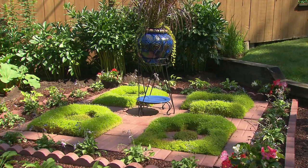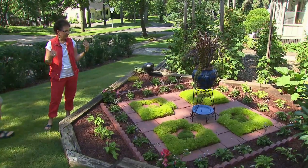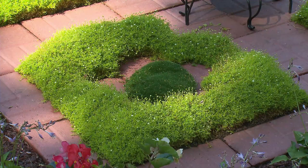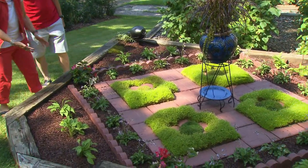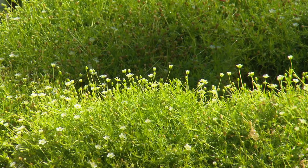This is what we call our quilted rock garden. I am a quilter. When I saw a picture of this in a gardening magazine, it immediately reminded me of a quilt. This is called Sagina, or again, it's the Irish moss. I have to trim it about once a month to keep it looking nice.